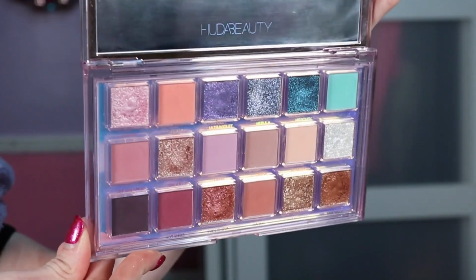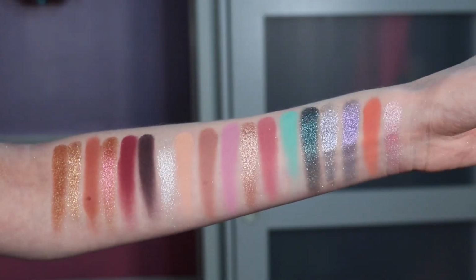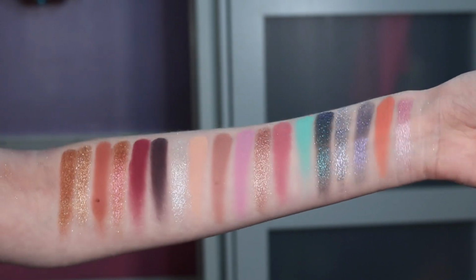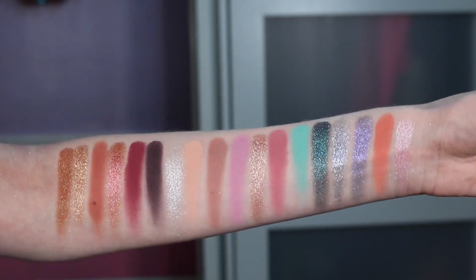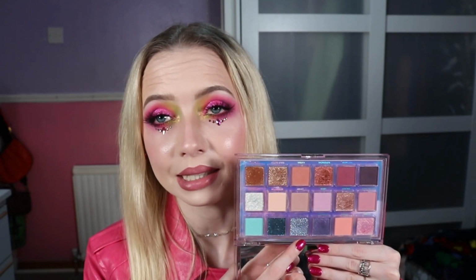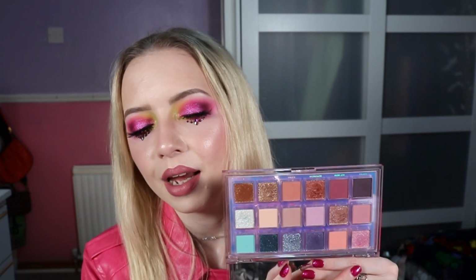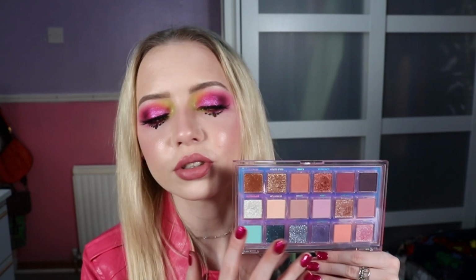But the shimmers in this palette are so stunning. I maybe would have liked one more deep shade, like a deep teal or something like that in the palette. But the colours in this are just so beautiful. I think this one here is almost like a pressed glitter, but not quite. It's still a shimmer. This one here is a gorgeous duochrome. Beautiful topper shades.